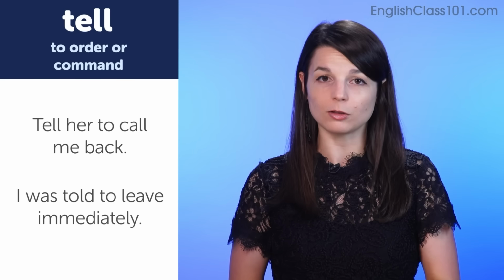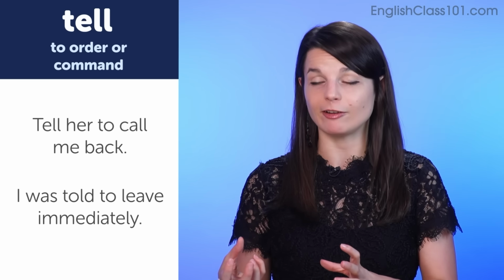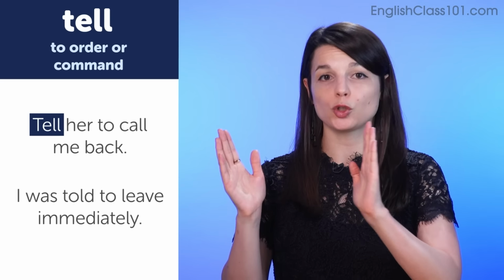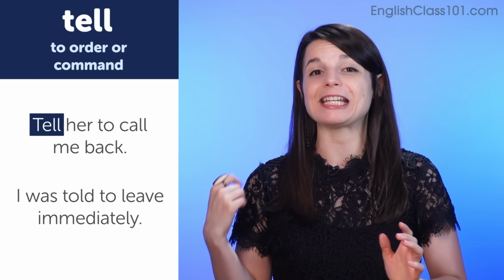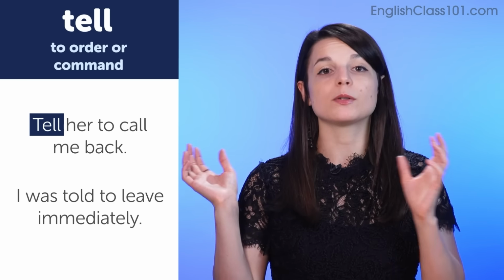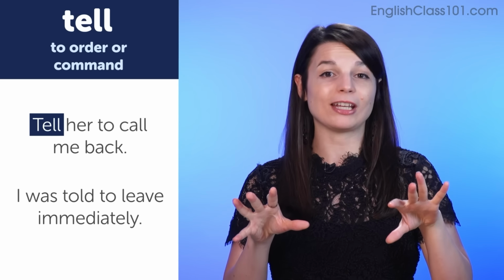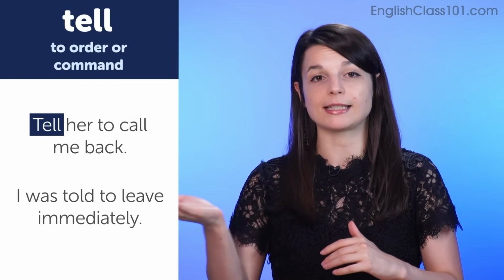This meaning of tell, which means to order or command, requires the use of the infinitive after your verb tell. So in the first example sentence, tell her to call me back, we see to call someone back is our verb. We've used it in the infinitive form. Remember, the infinitive is to plus the verb. Using the infinitive shows us the command. So tell is like giving an instruction to someone. Tell her to do what? To call me back. That's the command there.